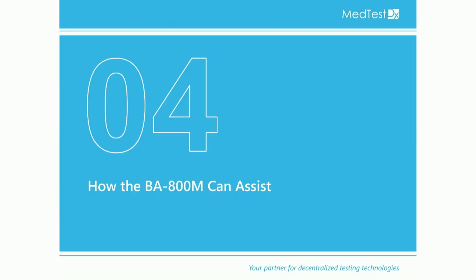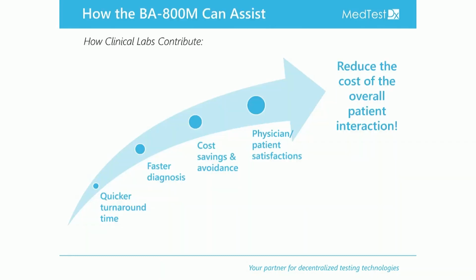Now let's get into a little bit about laboratory automation and specifically about the BA800M and how it is assisting clinical laboratories to become more efficient and help physicians become patient-centric. First, before I introduce the analyzer, let's look at these 4 bullet points. Quicker turnaround time, which leads to faster diagnosis, cost savings and avoidance, and the physician-patient satisfaction. This should be the clinical laboratory's goal.